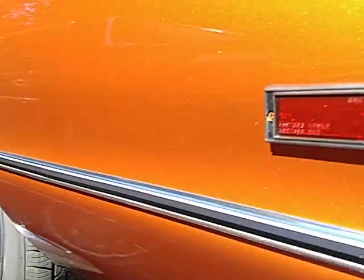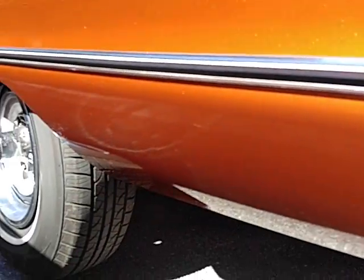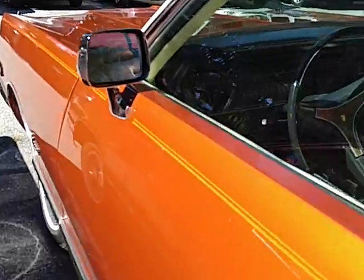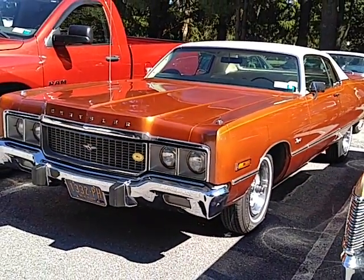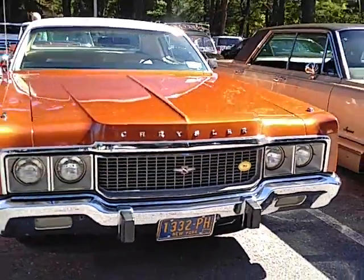Minimalist. Much nicer on the old ones. The new ones are kind of square and clunky. 73. First year for the 5-mile-an-hour bumper in the front and the 2.5-mile-an-hour bumper in the rear. Boy, I wonder what the mileage is on this car. Can't see it. Nope, it's on the right side top of the dash. It's a loaded New Yorker. Kind of the equivalent maybe of a Buick. Mid-range Chrysler. Not too expensive.